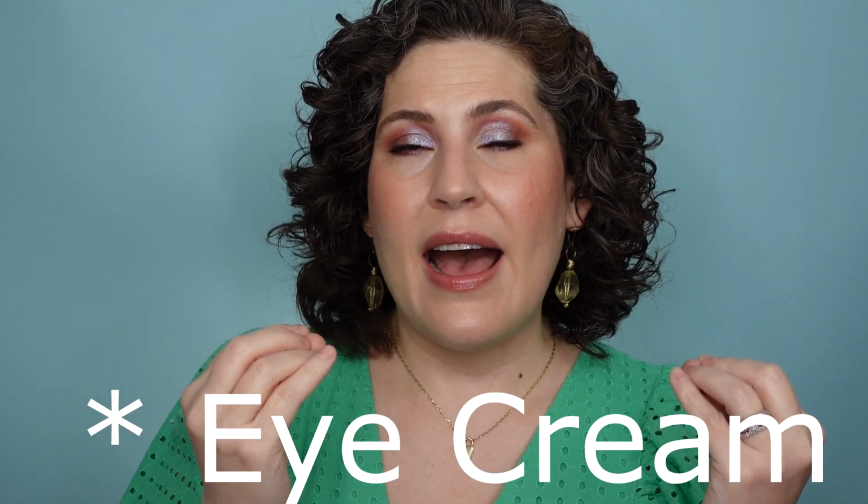I use it mostly on my lips, but there are days that I feel like as I'm heading to bed and I'm putting a layer on my lips, I'm like, oh, you know what? My under eyes are a little bit dry. Because it has petroleum in there, I'll take a little bit between 2 fingers and tap it over whatever eye concealer I have to kind of seal it in, to put an occlusive layer.